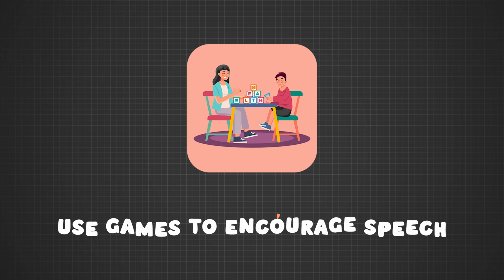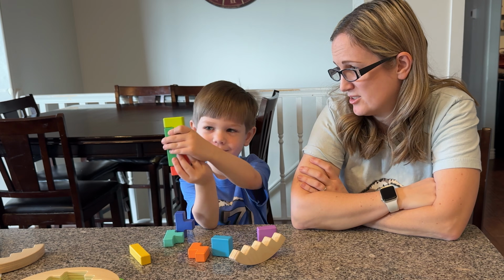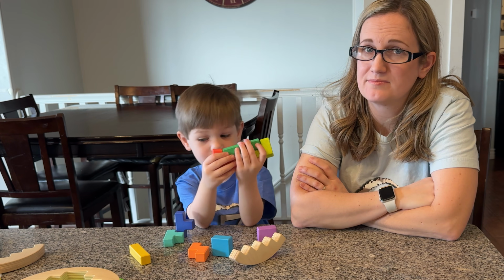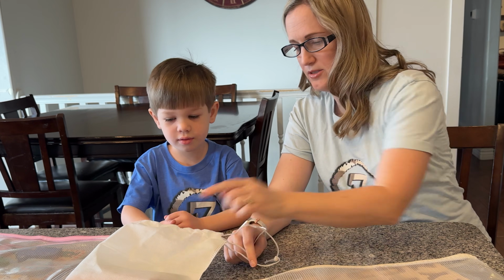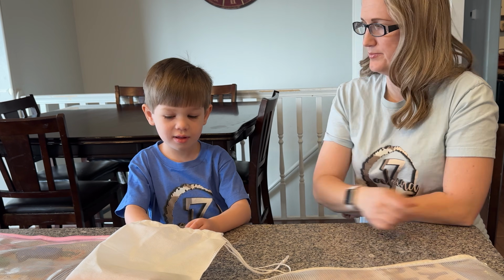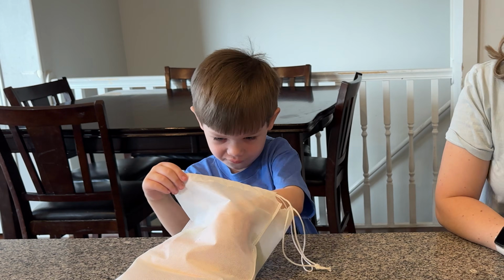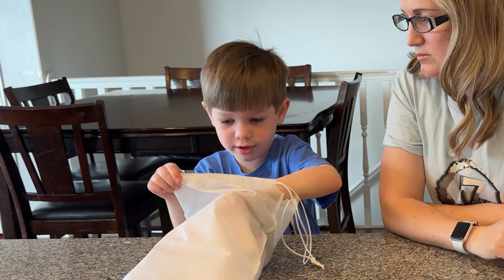As we work on speech with Simon, we always make it a game. We always play together. And it's things that he likes and things that he picks out. Do you want to play with the cards or do you want to play with the puzzle? Cards. Oh, okay. What if we do the yellow one?